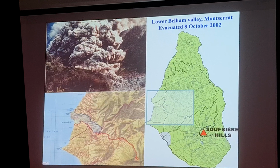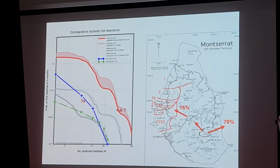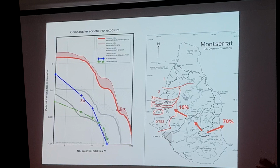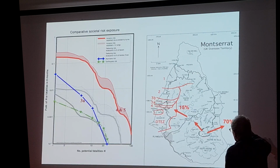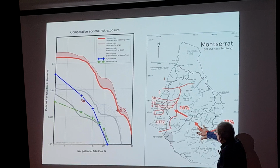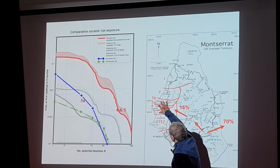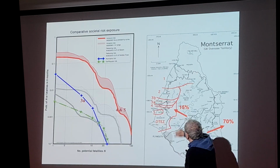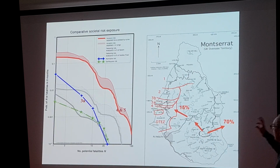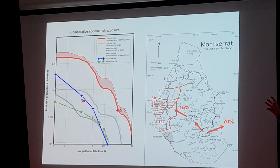So we did this, and we ended up with something that I need to take you through. We wanted to know the chances of it going down there. We wanted to know how many people lived in this area, in different areas, and we wanted to know how far you would have to move them in order for it to be safe.